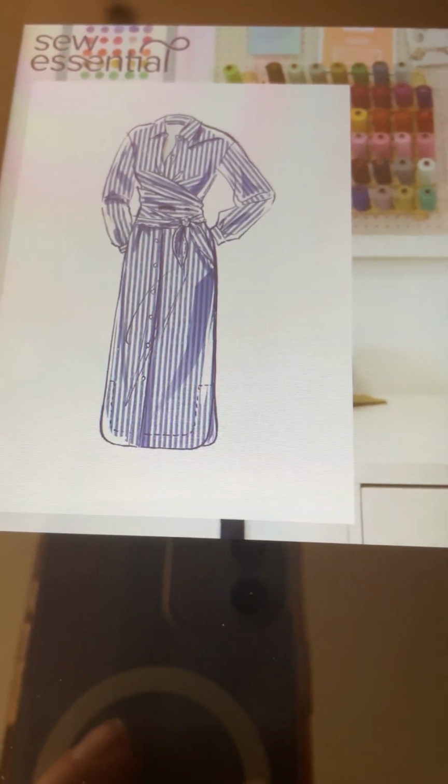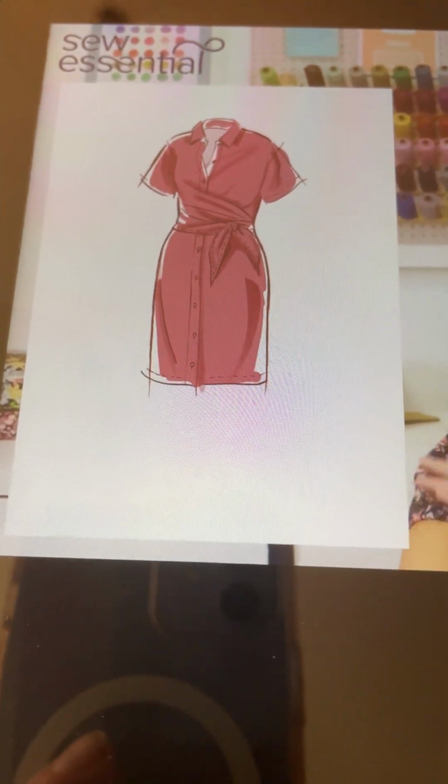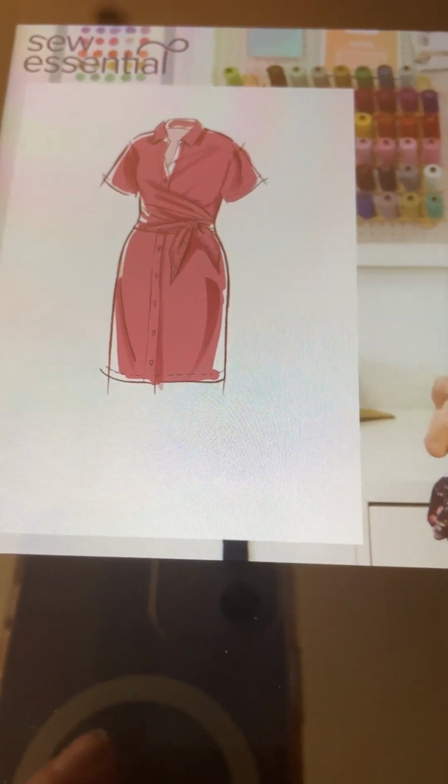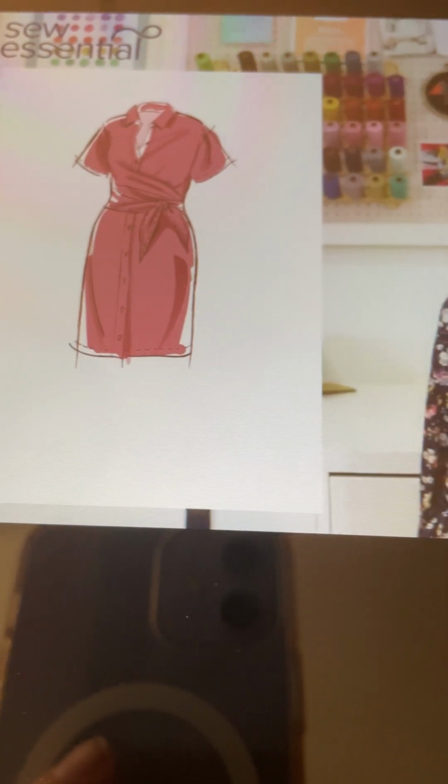So it's almost sleeveless, but there's a bit of coverage on the shoulder, and it looks like a midi length. View A looks like a shorter length, probably just above the knee. And view C, again, is that sort of midi length of view B, but that's got long sleeves with a cuff. And view A has got a short sleeve option. So you've got 3 sleeve options.